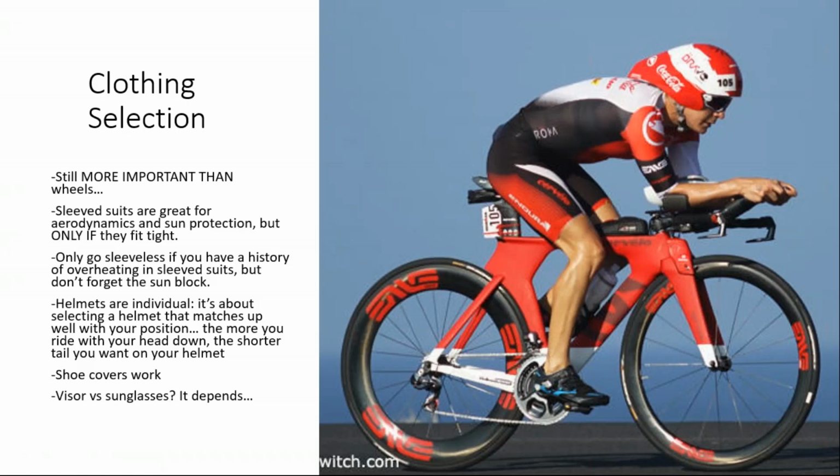So moving on. Number 2, clothing selection. As you can see here, we have Rachel Joyce. This is a photo from Kona a few years ago, and she is extremely fast. So I'm like, maybe she knows what she's doing. And you know what? She does.